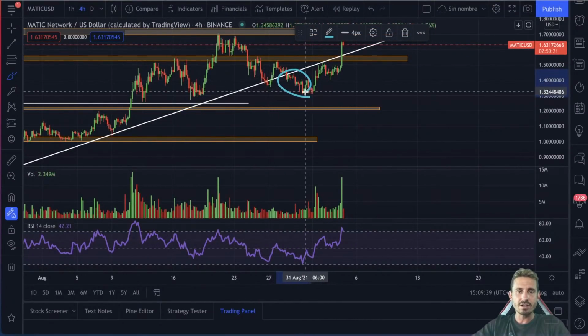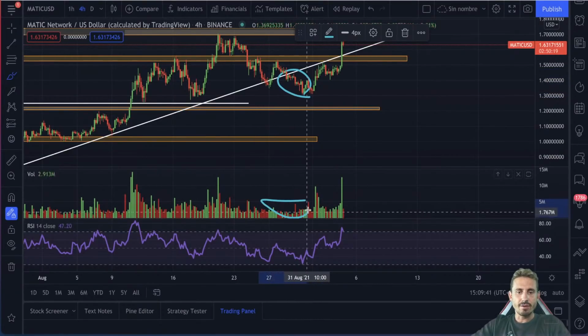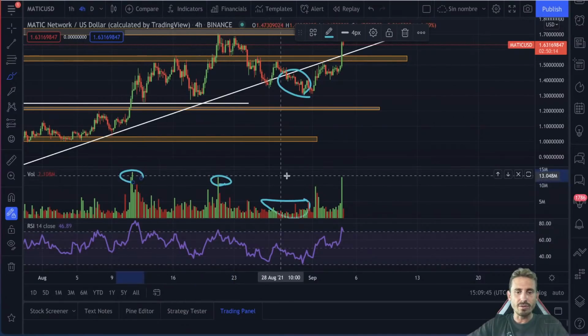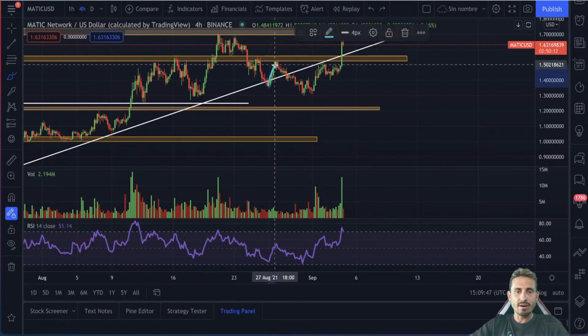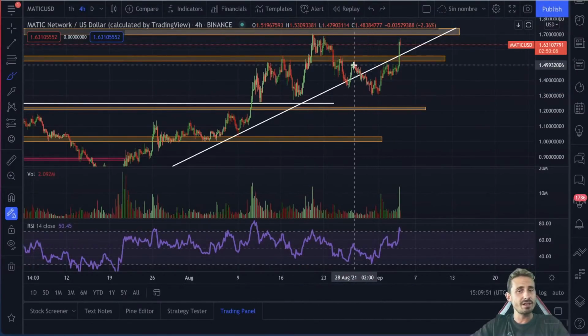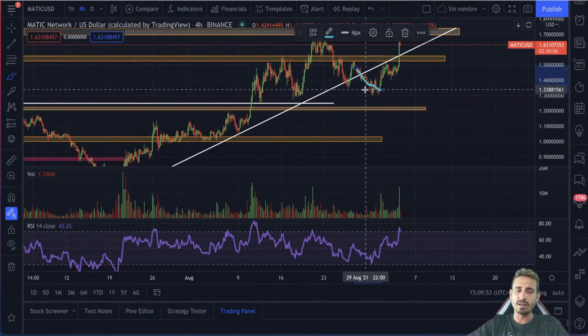Check out this price action here and the volume, guys. There's no volume at all. They're all green candles here on the sides, right? And as soon as we broke down this trend line, I was saying it doesn't mean that this is bearish. It means that this is potentially just a little bit of price action to the downside. There's no volume, there's no power from the bears to push the price down.